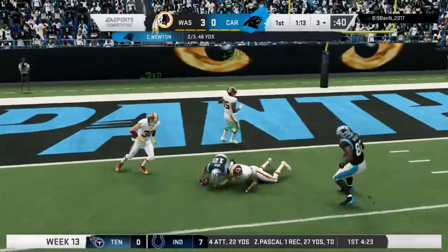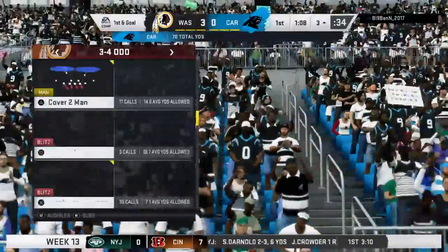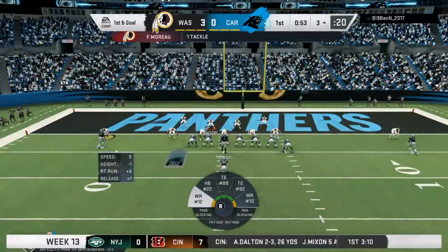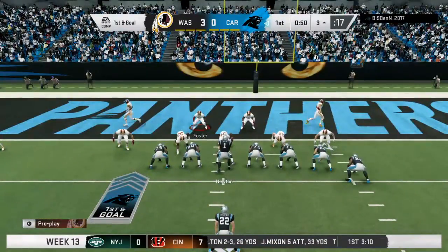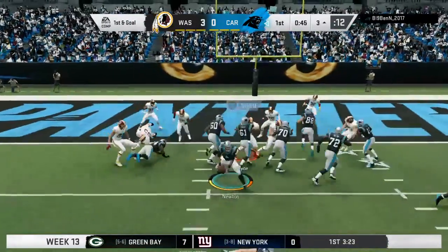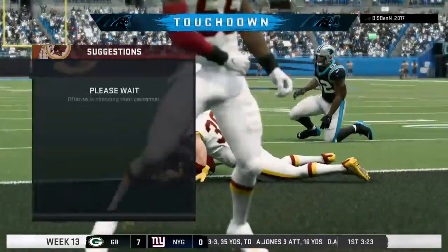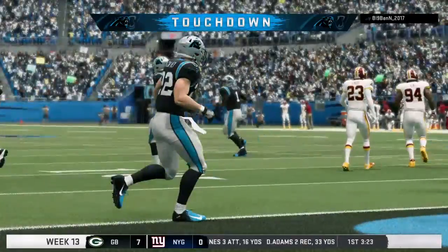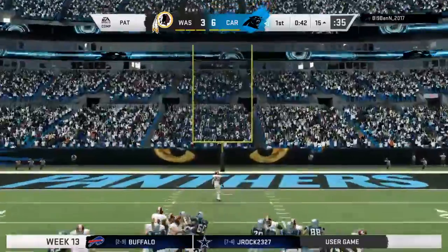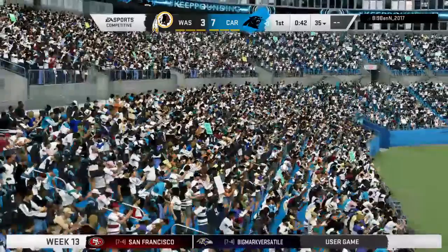This is caught. And they will eventually get him down, but he's inside the 5, all the way to the 3. They're able to convert on 3rd down, and that sets up a 1st and goal. They'll try to run with McCaffrey. And he is in. Touchdown, Carolina. Christian McCaffrey with touchdown number 12 on the year. And the Panthers have taken the lead. Extra point try good by Gano. And that makes it a 7-3 lead.